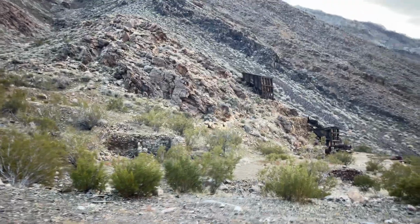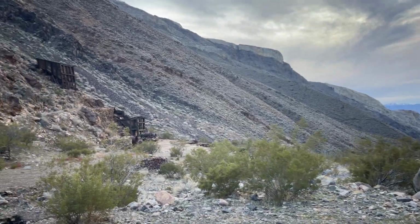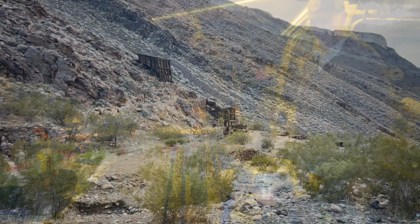And the mine. Do you know the name of the mine here, Greg? What's that? The name of the mine? You know, I forgot it. I was trying to find it when we were coming up.